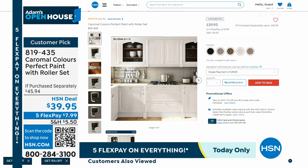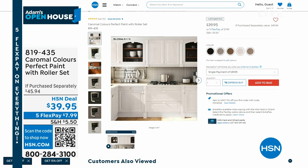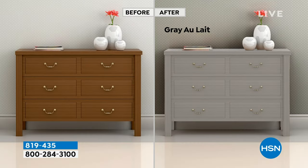How much does a new kitchen cost? Many, many thousands of dollars. You can do a kitchen for $40, 12 cabinets. There is a beautiful chest. Look at the before, and look gorgeous at the after.